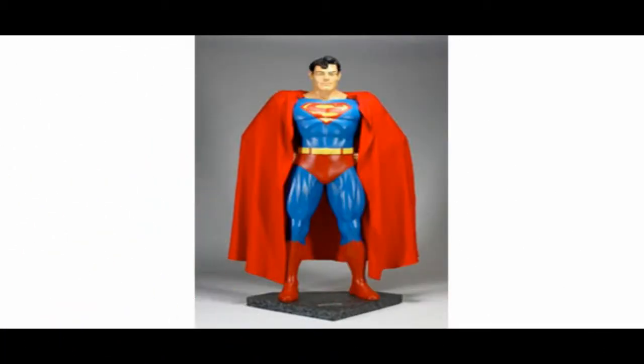Number 9 is life-size Superman. He had some lucky man create a life-size wax figure of Superman. It stood in his mansion and stared at everybody who happened to walk by it. Imagine banging into it in the middle of the night.